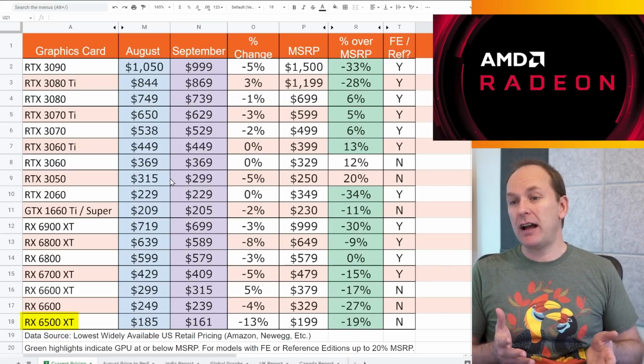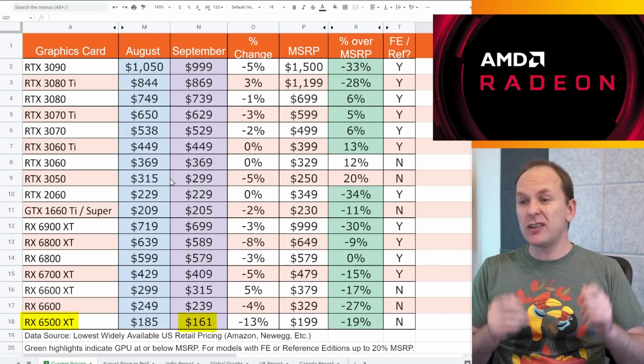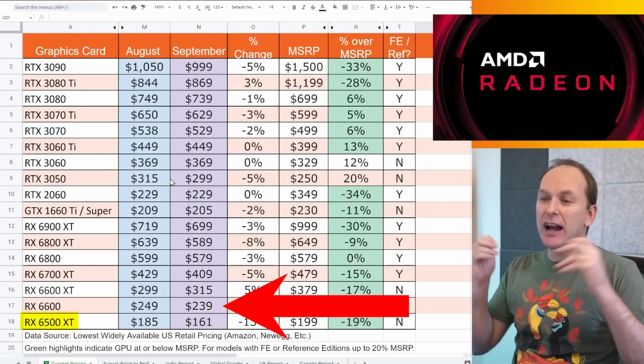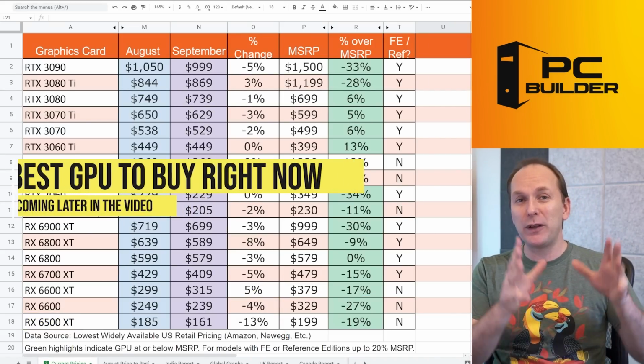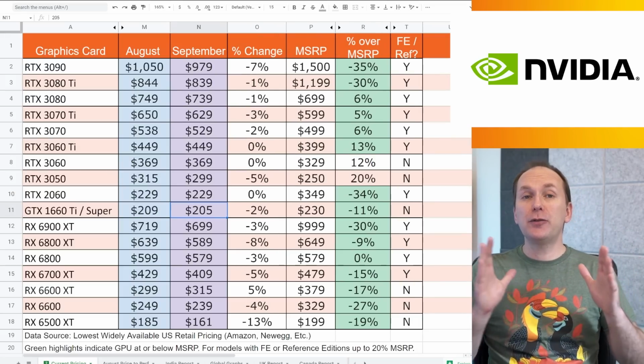And finally, we've got the 6500 XT, which actually had a huge price decrease, down 13% to $161. I still would absolutely not buy this GPU. Find an extra $60 and get the 6600 instead. But we'll go through more of that when we go through the best GPU for your money more towards the end of the video. Let's punch through the NVIDIA prices.